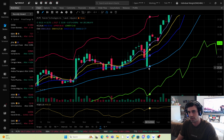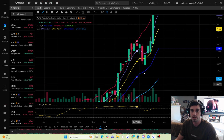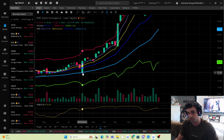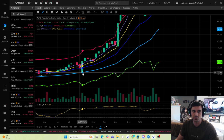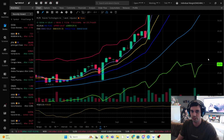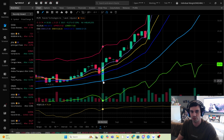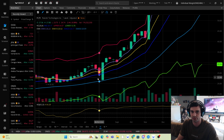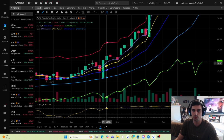Are we betting against Palantir? No. What does Palantir do? It goes all the way up to $120 from this EMA 50, which is my highest alert at the $21 mark. And you see right here, your trailing stop loss is just golden. It's not going to get triggered now since you're so far above. This is what you want to see.